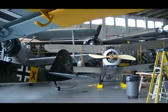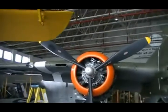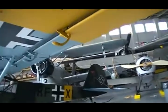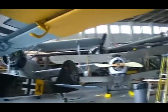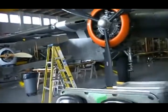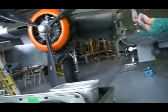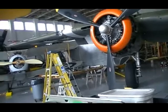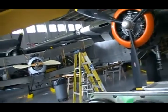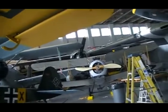Way on the left, we have a B-24 Liberator bomber that we have hidden behind all the other airplanes. Hard to do, but we did it. We hid a B-24 Liberator back there in the left corner. That one's not a restoration. It's like a national treasure. That airplane is like brand new. This airplane has never been restored. It's an original aircraft in original condition. It's been flyable since 1944 when it was built up until the current year here. So it's like a national treasure.